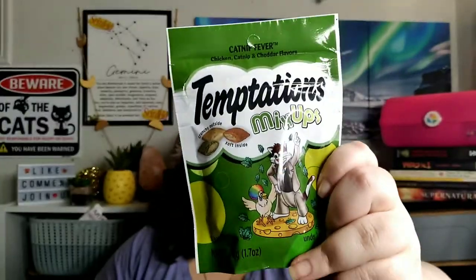So, let's see how long they last. Temptation mix-ups. Bugs eats his weight in these. He loves them so much. He just does.